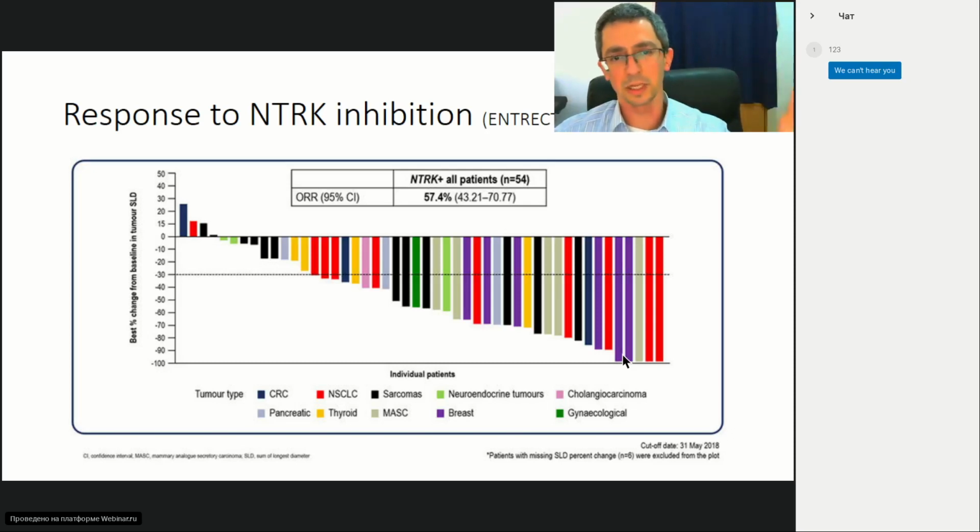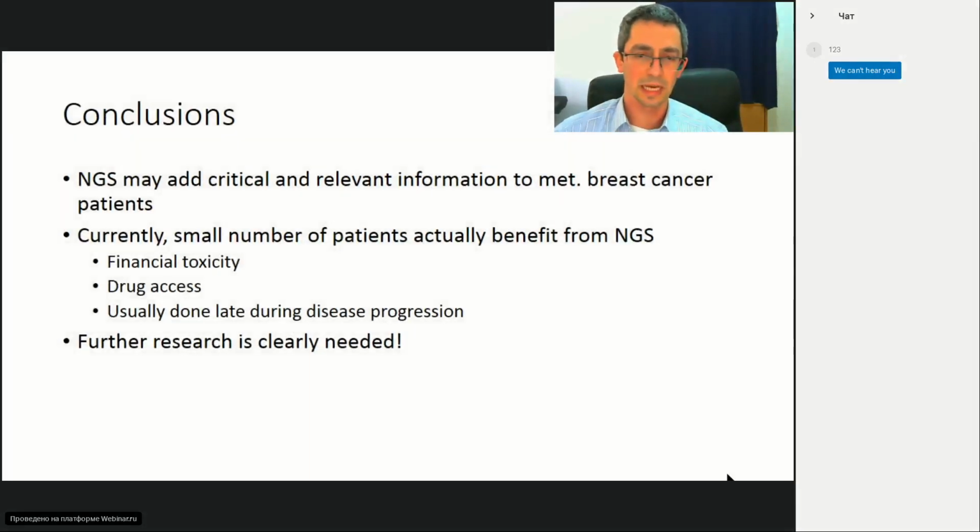It can be a year, 2, 3, and for metastatic breast cancer patients to be without any sign of disease for a few years, this is an amazing success. Still, it's very nice, but it's very rare to find this mutation, but it's a promising approach. So I would like to conclude this webinar and to say that next generation sequencing may add very critical and important information to patients with metastatic breast cancers.